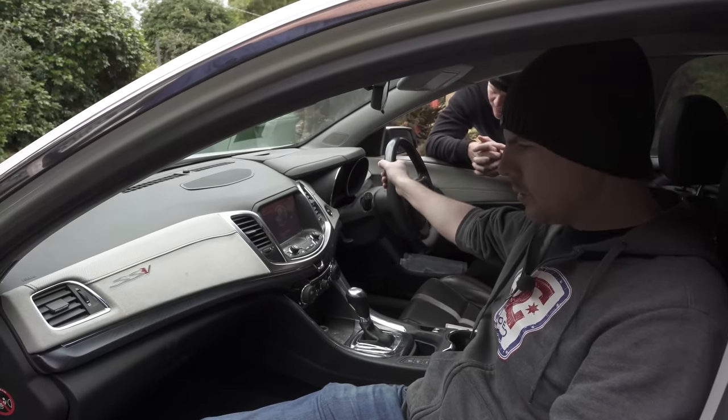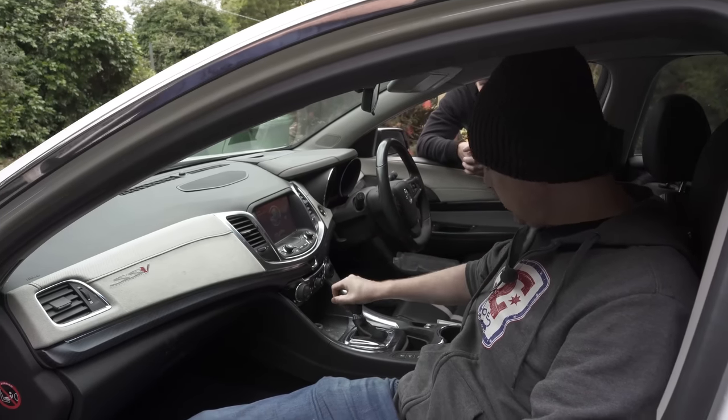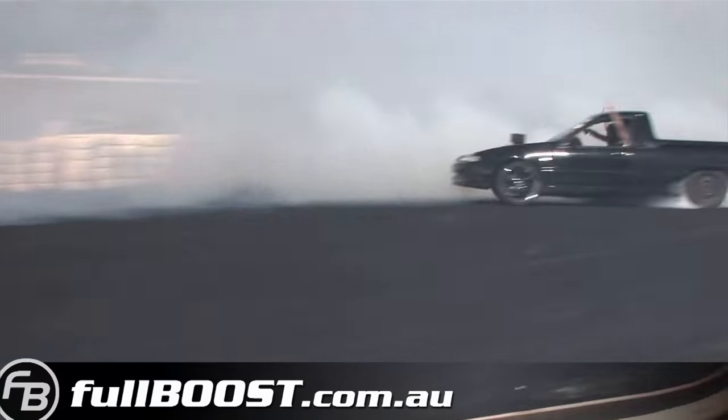Yeah, you drive a car with that heads-up display and you realise how much you miss it. The heads-up display is really good, but this button here is for traction control. You turn that off.